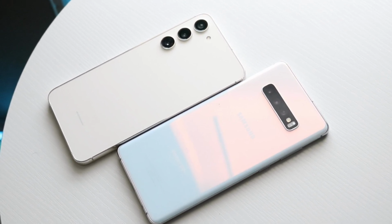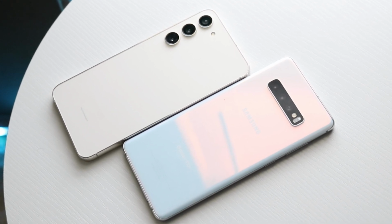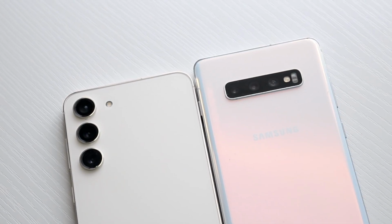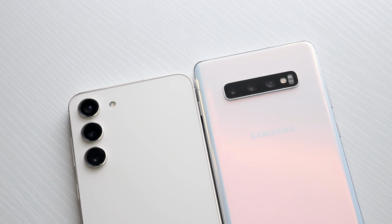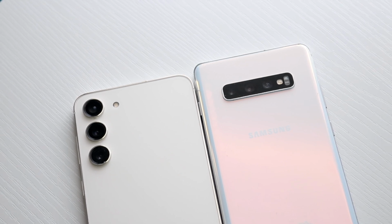But when I do look at a phone like the S10 Plus, it definitely does look a little bit dated. I think it's the mixture of that standard glass back with that camera module looking like that. I feel like I'm so used to a phone looking like the Pixel or the iPhone or these newer Samsungs, that type of device looks a little bit older, but even then, still a very good looking phone in the S10 Plus. So on the outside, that kind of covers it up. I definitely would say the S23 Plus is the better looking one, but the S10 Plus still holds up very, very well.